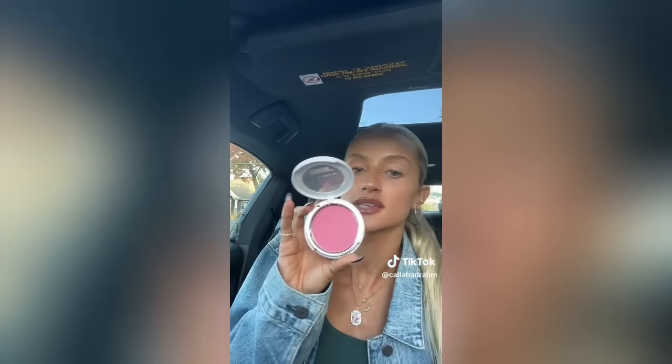I got the Givenchy powder. We're going to have to do a battle of the powders because you know I'm a ride or die Huda Beauty powder. But my girlies told me that this was good. My girlies meaning you.